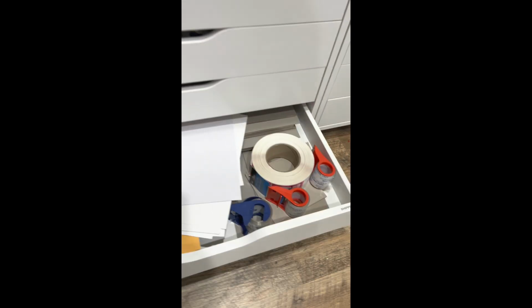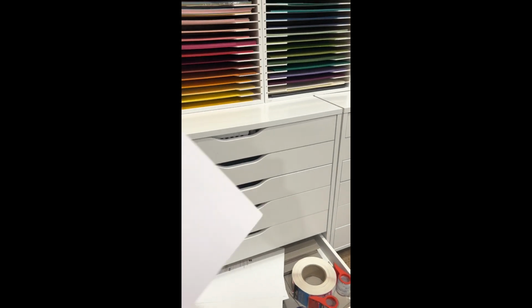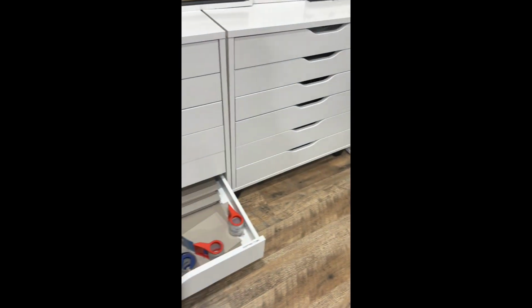Boxes and tags. So let's start with the bottom one of this one. The bottom one of this one is like my shipping stuff. I keep these that come with, well, this one doesn't say anything, but these come sometimes with the back of your 12 by 12 designer series paper. I keep those. I have envelopes in here. I have tape. Then I have these that I bought on Amazon.